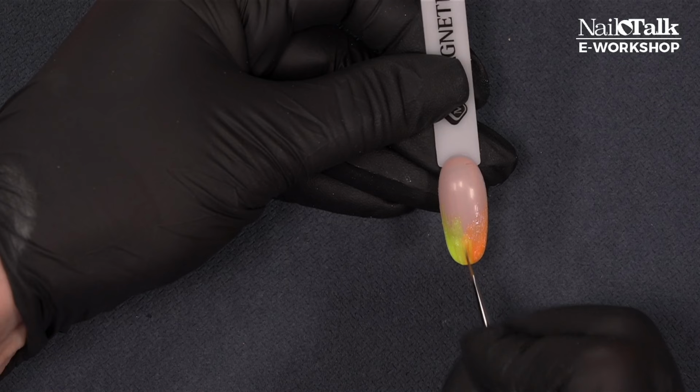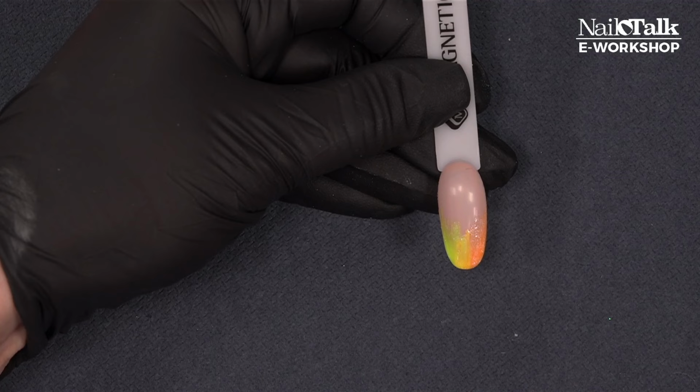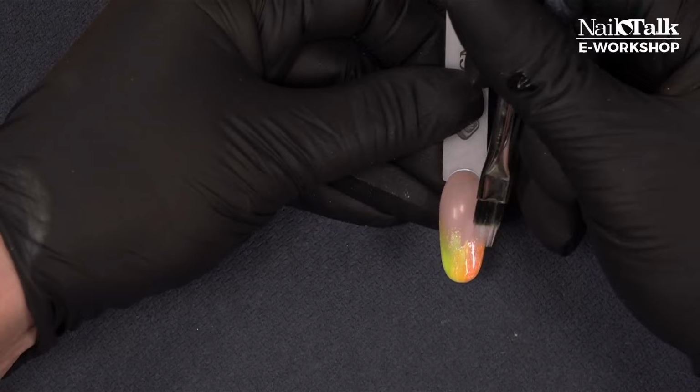And they work so easy for you. Look, now they are soft. Just amazing. So easy. Really fast. And just to make it more flat, I'm pulling with the ombre brush.